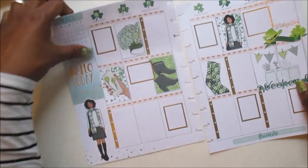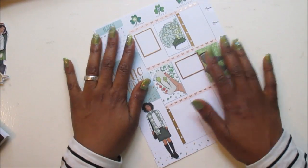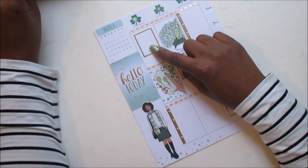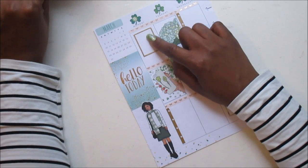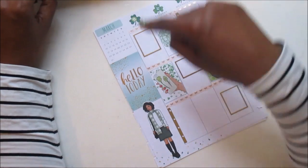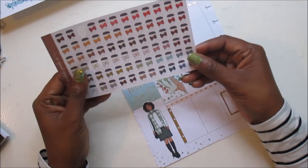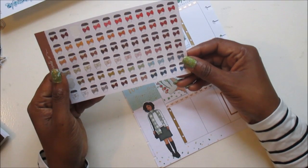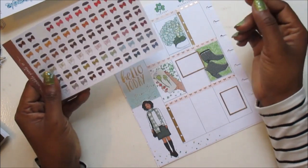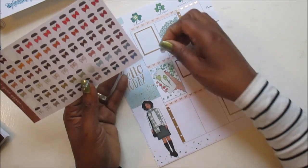Now, let's go through actual plans. So on Mondays, I normally put in a couple of things. I normally put in a coffee cup, and I normally write "Hello Monday," and then give myself a little encouraging quote maybe at the bottom. So let's find a cute little cup with either pink or green on it. I think I'm going to use a cup with a green bow, and this comes from Scribble Prints Co.